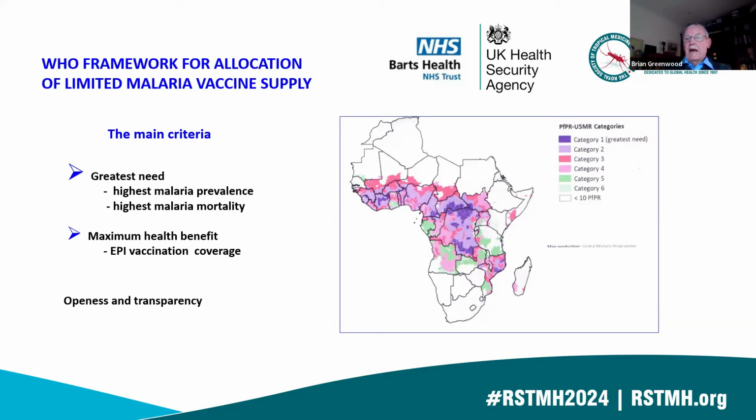And you can see this is the map. The red areas again, or the green areas, I think, are category 5, and the dark blue areas are the areas with the highest burden, and those would get priority for receiving the first shipments of vaccine.